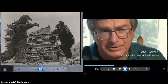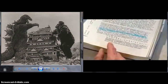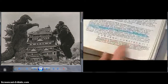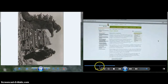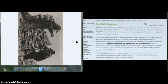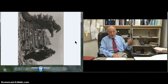Many of these documents are original documents, and as it says here, company confidential. It contains confidential information which may not be reproduced, revealed to unauthorized persons, or sent outside the company without proper authorization. For Monsanto, the hormone is not only safe, it is actually beneficial for consumers. Because the chemical composition of the milk is not altered as a result of Posilac, the manufacturing and taste properties do not change. It's untrue or lie, whatever adjective you want to use.